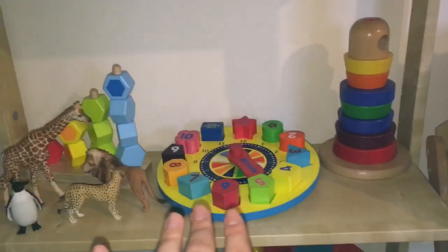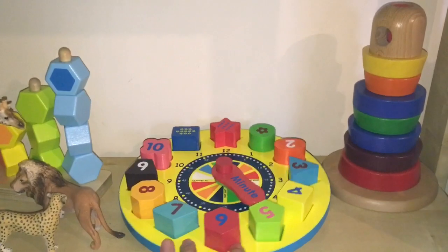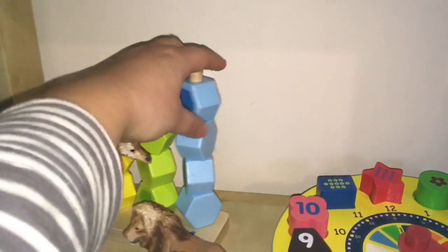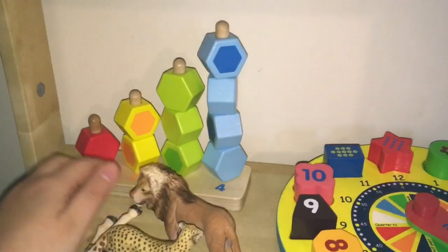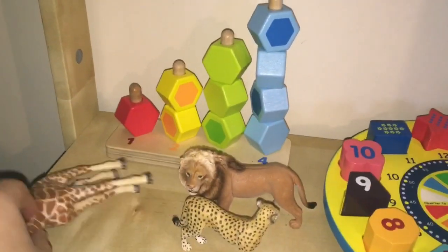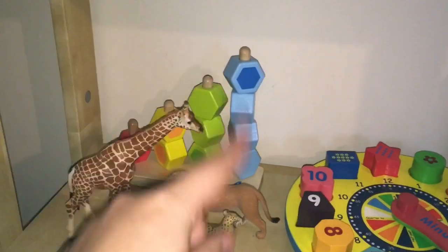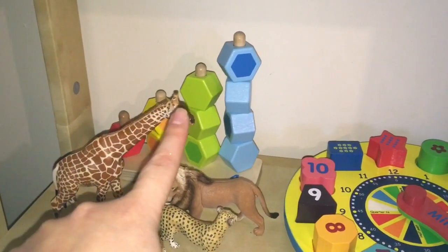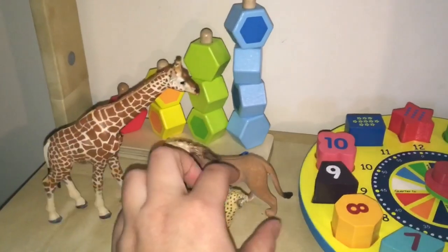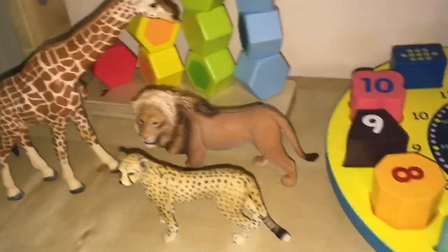Over here she's got some of her sorting, or I don't know, puzzly kind of toys. She's got her pyramid, she's got her clock, and she's got a sorting stacker, which also has counting and color sorting as part of it. She just puts the pieces on now. She's 15 months right now, so she doesn't actually do the color sorting or the counting yet, but I like that she can grow into it. And then she's got some little animal figures from Schleich. I just dropped the penguin.